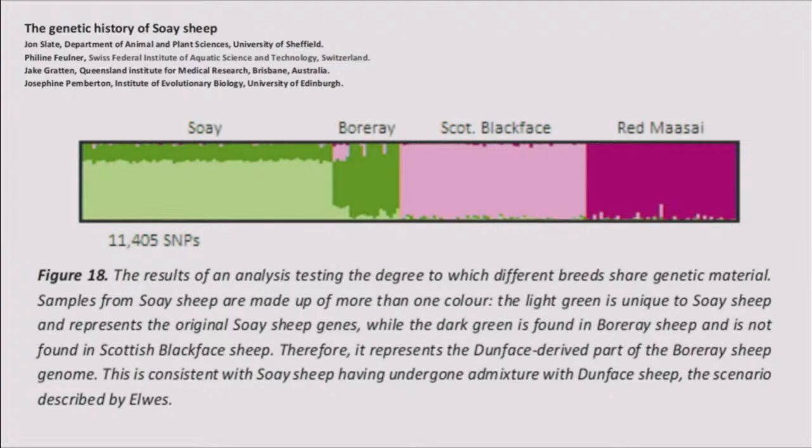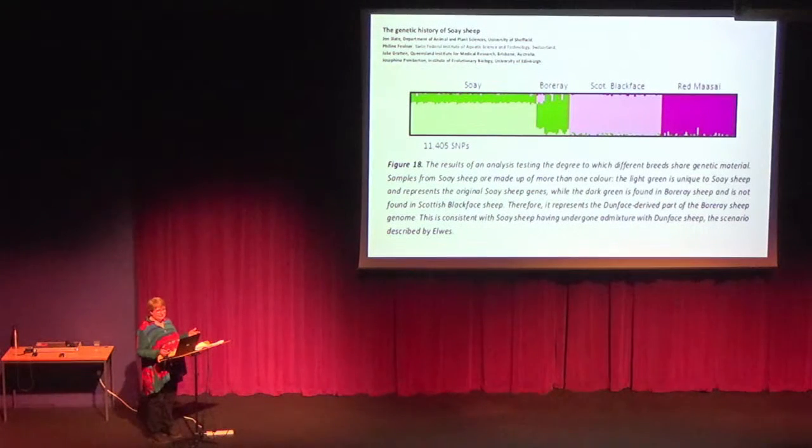I am convinced from this, and I do go into greater detail in the book why I am convinced, that Boreray are essentially Scottish dunface. These sheep that were so important in the Highlands of Scotland are Scotland's heritage sheep and are recorded as being extinct. You put Scottish dunface in Wikipedia, extinct. Look at that. I'm not seeing extinct there. I'm seeing that Boreray sheep have been misclassified all these years, and that what we actually have are Scotland's genuine heritage sheep.